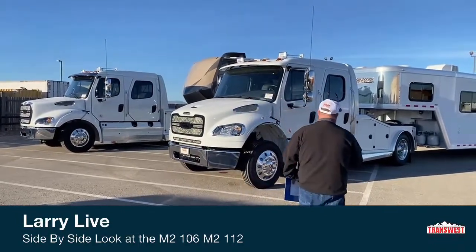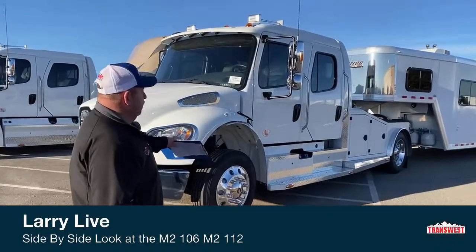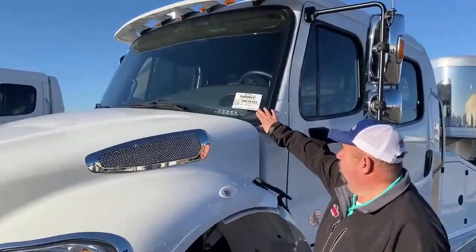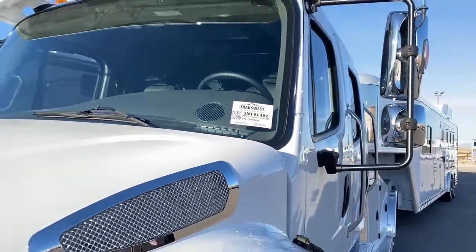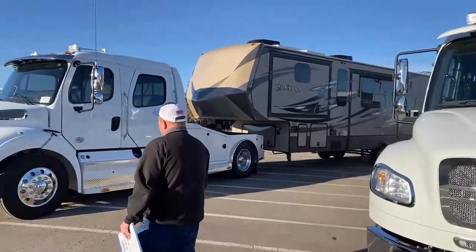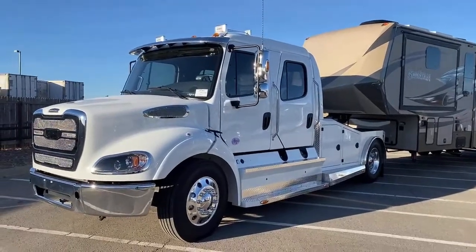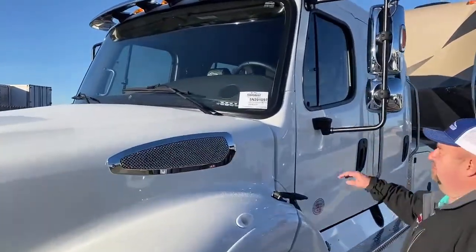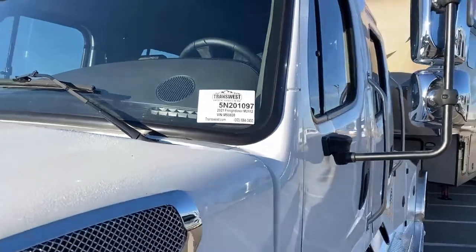This is a 2020 brand new Freightliner M2 106. The conversion is Summit Hauler. This is stock number 5N191492. And the truck we will be comparing that to today is a 2021 Freightliner M2 112. Again, the conversion is Summit Hauler. The stock number on this truck is 5N201097.